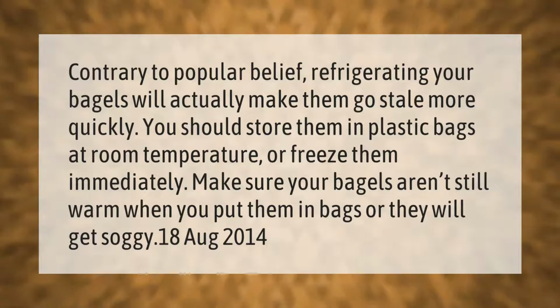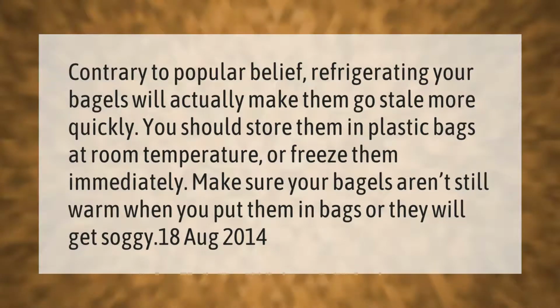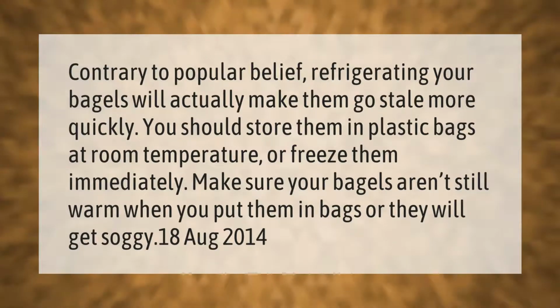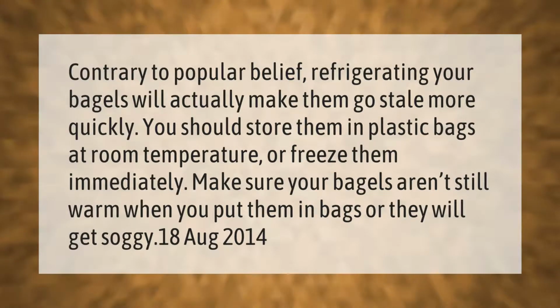Contrary to popular belief, refrigerating your bagels will actually make them go stale more quickly. You should store them in plastic bags at room temperature, or freeze them immediately. Make sure your bagels aren't still warm when you put them in bags or they will get soggy.